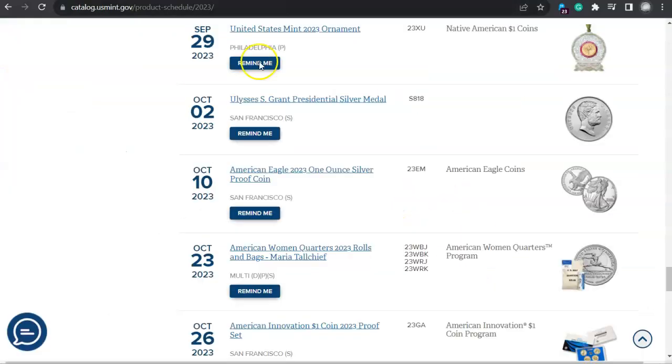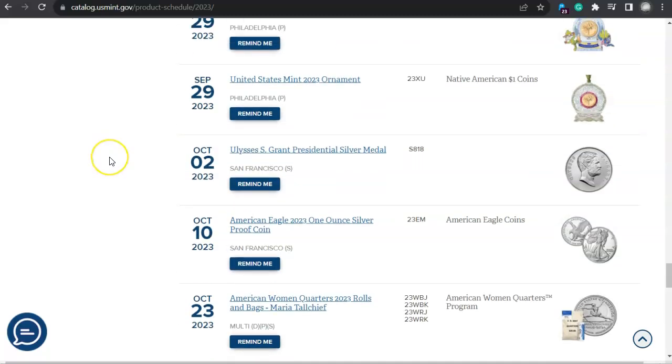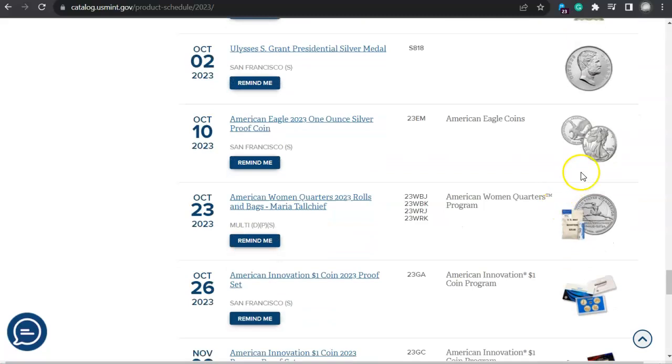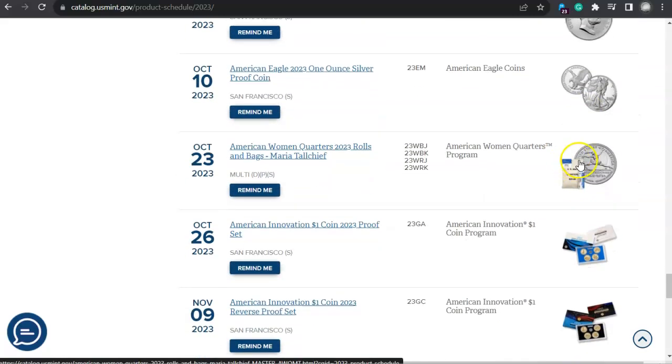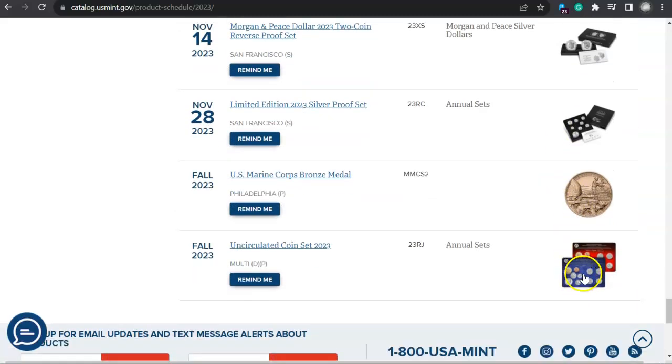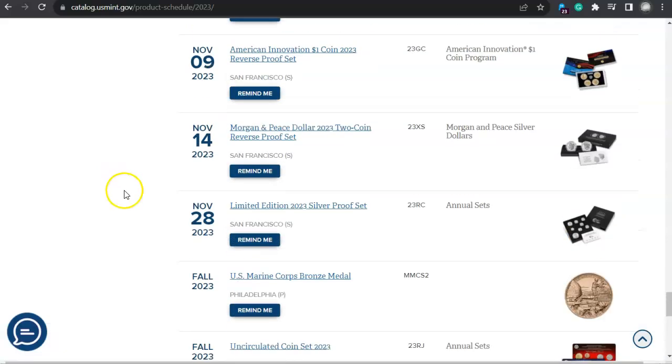So let's go here to the United States Mint. I was looking at the products here this morning, and I think there's about 11 of them that are going to be available for the rest of the year. We got the Mighty Minters, the regular ornament, 2, 3, 4 up to the American Silver Eagle, and then 5 and 6, 7 and 8, 9 and 10, and 11 items for the rest of the year. That's it, folks. 11 items.